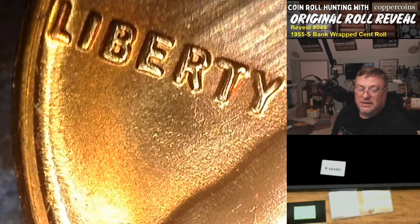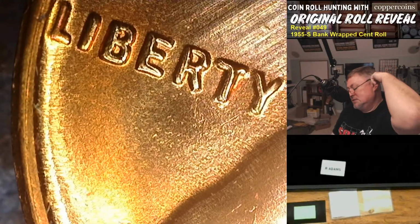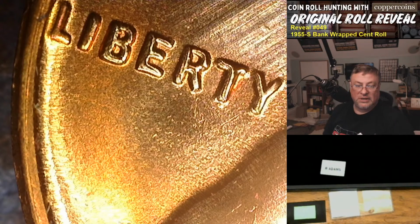And oftentimes what happens, this could be coin number 1 in the roll, actually, the first coin that went in, because what happens with the old counting rolling machines is they will count out 50 coins, and then it will just sit and spin on top of the next coin until you hit the lever to make the next 50 coins spit out. And often that one coin sits there, and it gets that rubber wheel just spinning over it.